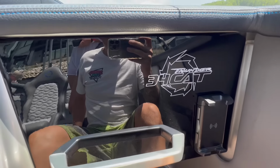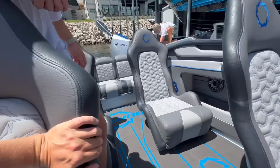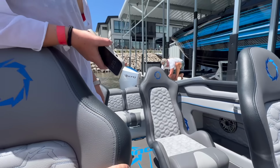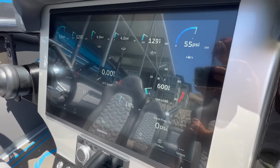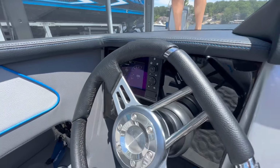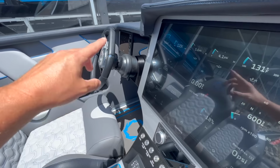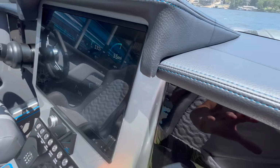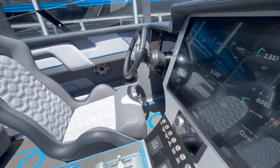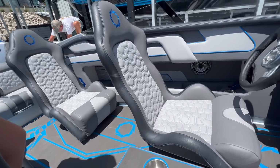All right. We're sitting inside this thing. Pretty cool. Got cup holders. There's actually quite a bit of room on here to walk around, especially if you got a group of your friends or something. Got the big Garmin screen here. Got another little Garmin screen over there. I definitely like how you're on the left side, just like a normal car, which is pretty cool. It seems like boats are always driving over here, which is kind of weird, being that you're always on the left in the car.